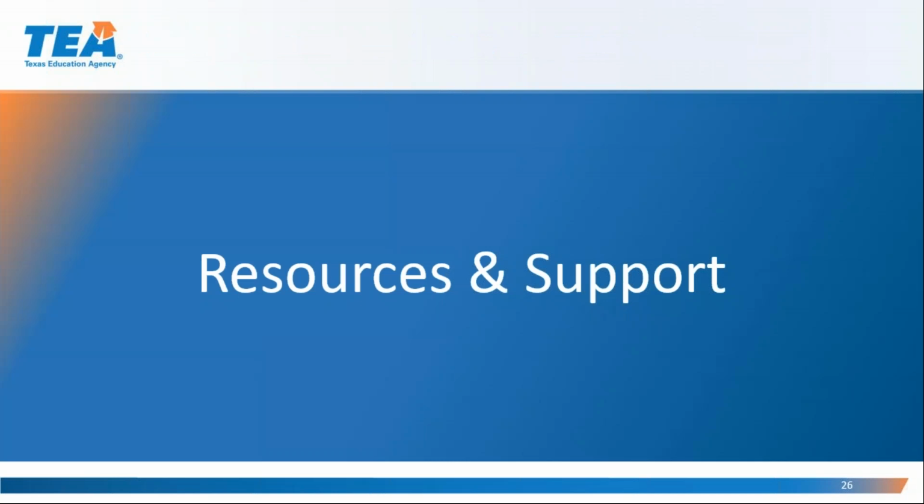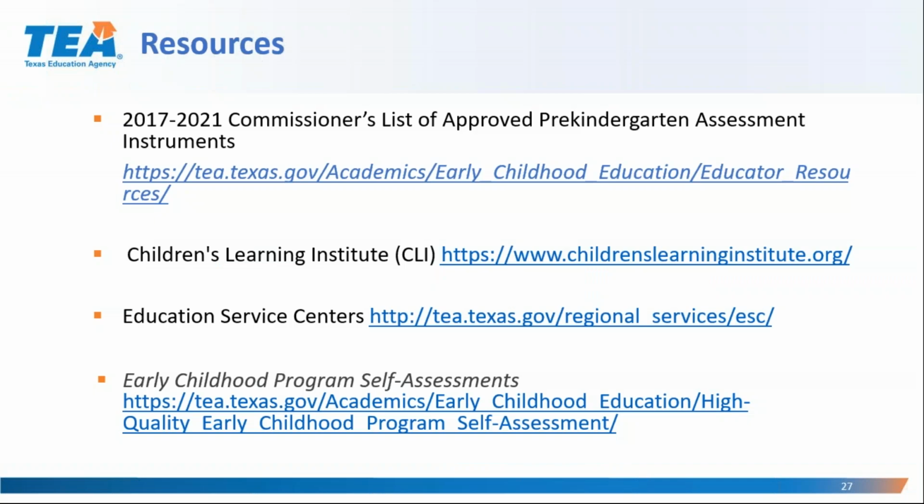Let's look now at some resources and support that may assist you in complying with this high quality component. Listed here, we've given you the link to the Commissioner's list of approved pre-kindergarten assessment instruments. We've given you links to not only the Children's Learning Institute, but the Education Service Center. They are widely recognized for their work in student assessment, and they have many, many resources on their websites. And lastly, we've given you the link to the Early Childhood Program self-assessments.